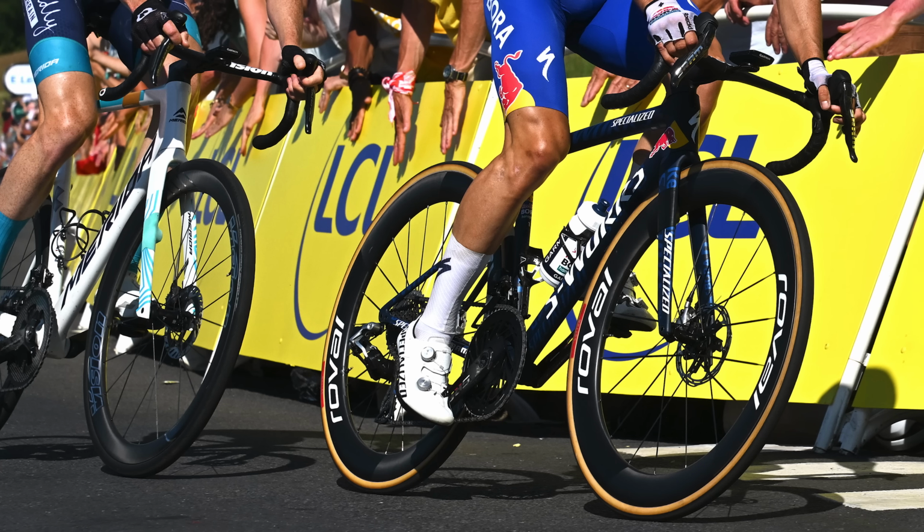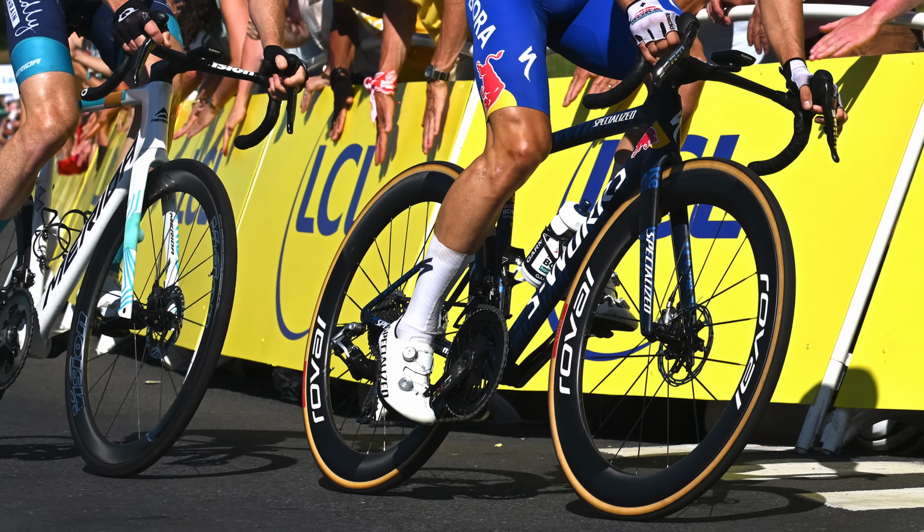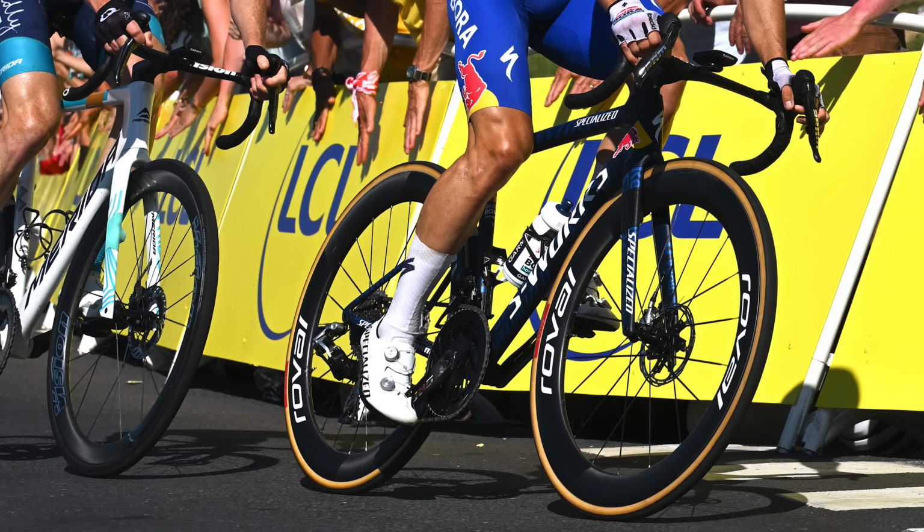There we go. And that's the thing. I'm sure a lot of the guys at the Tour and the women at the Tour de France Femmes are going to be racing on 28s. I'm sure that's probably going to be the most common size. It won't be the only size, though. We will see people on 30s.